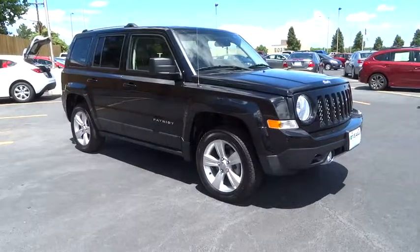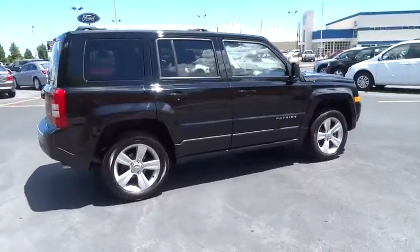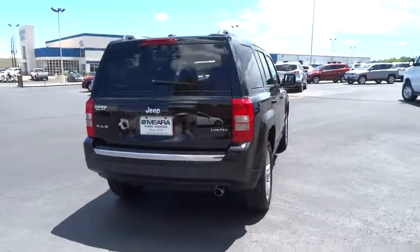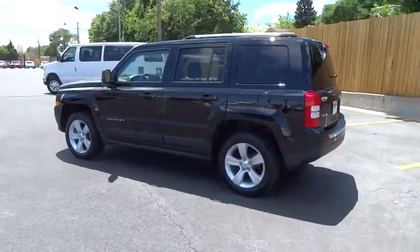The 2015 Patriot. The Jeep Patriot is unmistakably a Jeep. It looks like a cross between a Jeep Liberty and Jeep Compass, or maybe a three-quarter scale version of the big Jeep Commander. The Patriot has plenty of room inside for any size family. This vehicle has less than 25,000 miles.